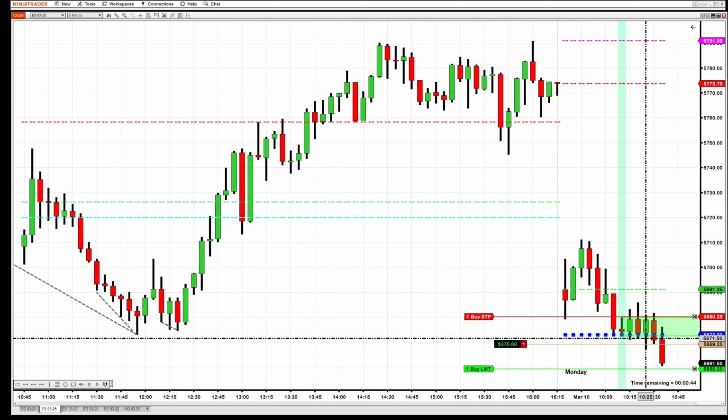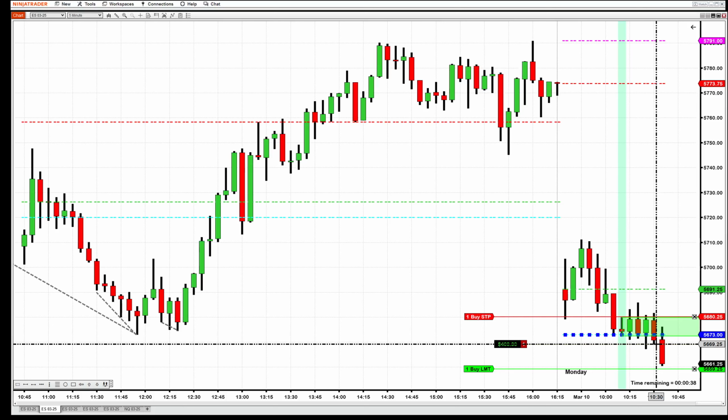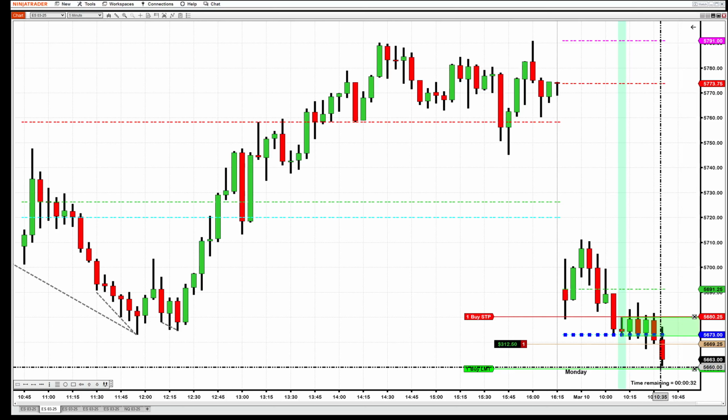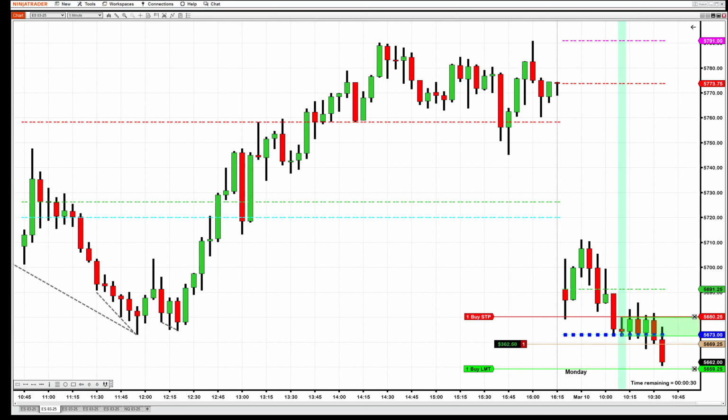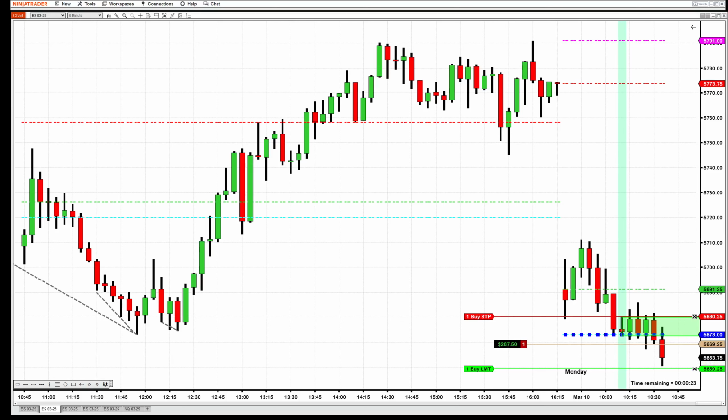If I hadn't been yakking when this opened, I would have actually probably gotten filled at 70 3/4, which would have had us filled for 10 points right here. It went one tick past the 10-point target based on the close and open. So that's a hazard of doing these recordings. I feel compelled to fill the airspace.